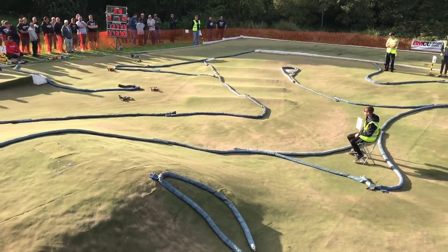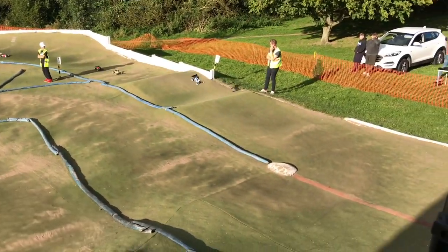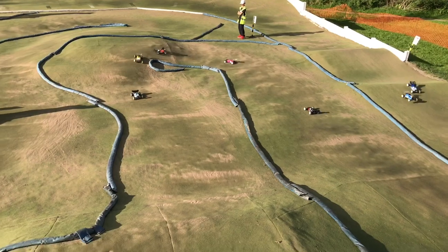Tyler Little holding on to it. Eddie Cannon, almost went for the gap. I think he thought from the last one, it didn't work for him when he was sending his car in so much. So he thought again about that one.